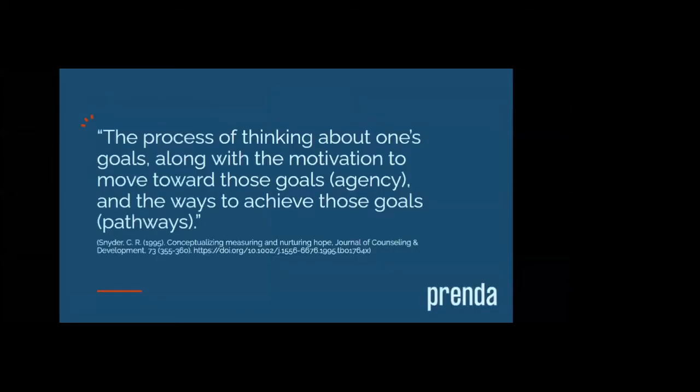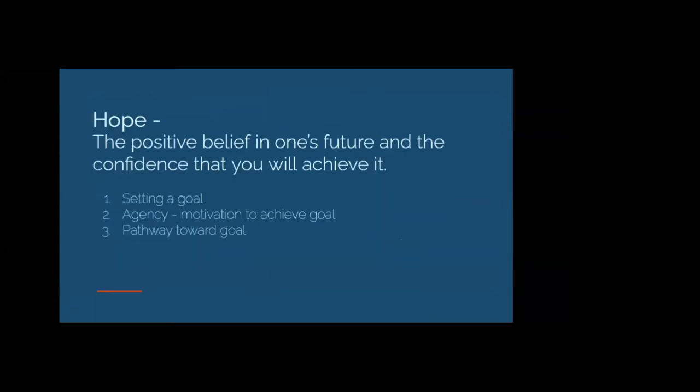So Charles R. Snyder, the creator of the hope theory, defines hope as the process of thinking about one's goals, along with the motivation to move towards those goals, which he calls agency, and the ways to achieve those goals, which he calls pathways. And I want to ask you guys if you heard those words. Snyder states that hope, which he defines as a positive belief in one's future and the confidence that you'll achieve it, depends on three things: setting a goal, agency, or the motivation to move towards that goal, and a pathway to move toward that goal.